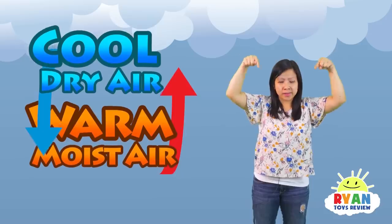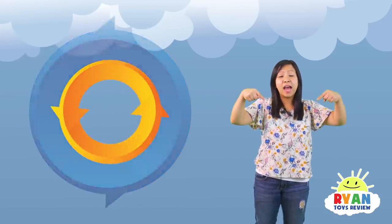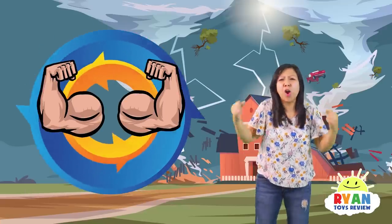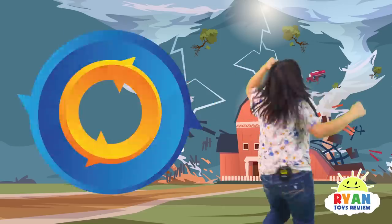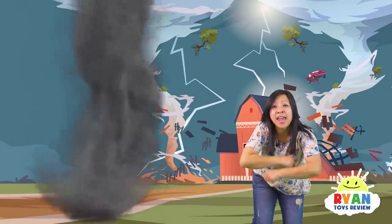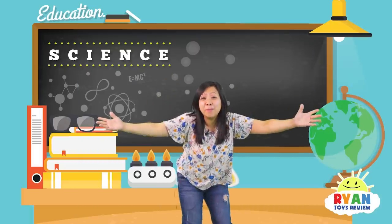Cool, dry air sinks. It becomes a vortex or funnel where the inside is warm, but the outside is cold. It gets stronger and stronger, and it spins faster and faster. Finally, it touches the ground, and it becomes a tornado. Here it is, hi.